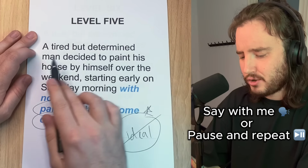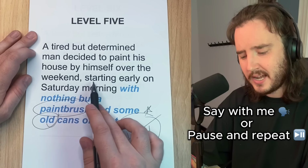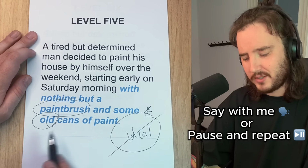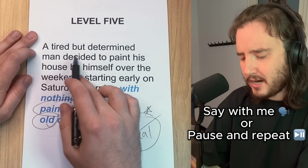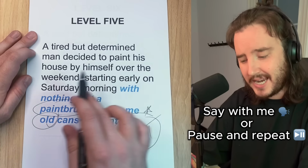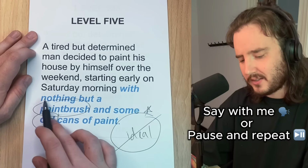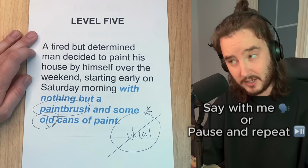A tired but determined man decided to paint his house by himself over the weekend, starting early on Saturday morning with nothing but a paintbrush and some old cans of paint.